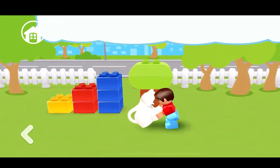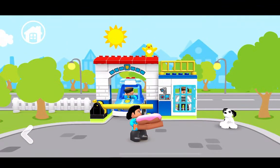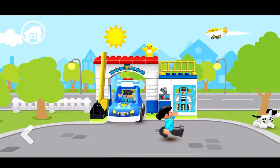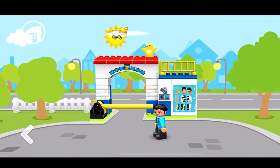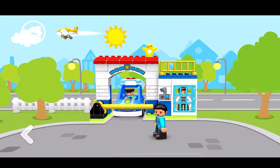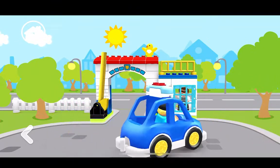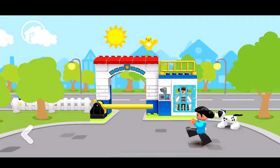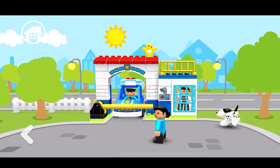See, what next? Here we can have a police station. There is a police car here. And when a crime happens somewhere, the police get into it and quickly go there. Look. And there is also a cell in which the criminal is sitting.